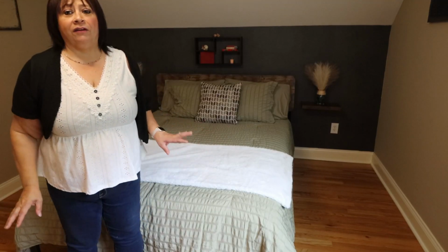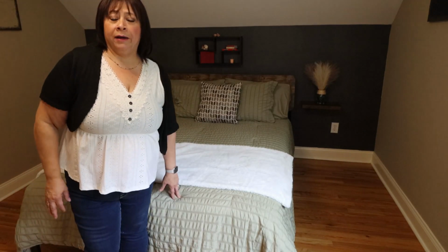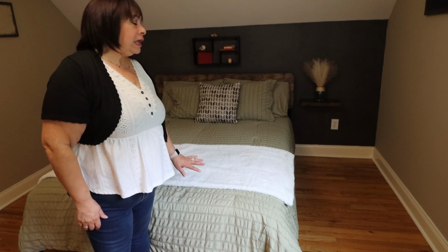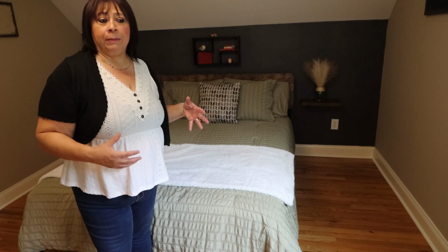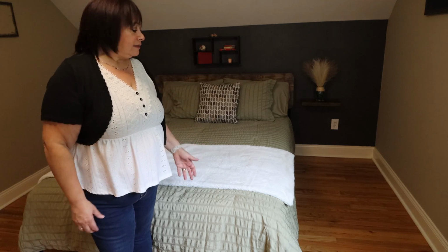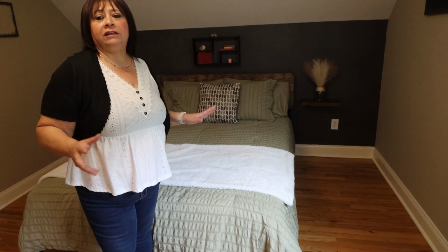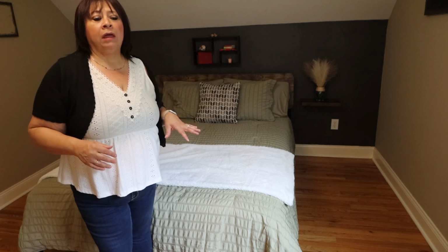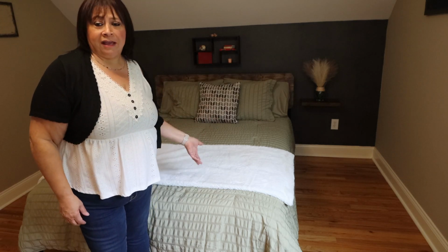The bedroom set itself is super comfy. There's a foam mattress pad underneath here. I made sure that the bedding would work for all seasons, and I love the color. It's very clean and crisp in here, and it's very inviting. I would want to stay here if I was a guest.